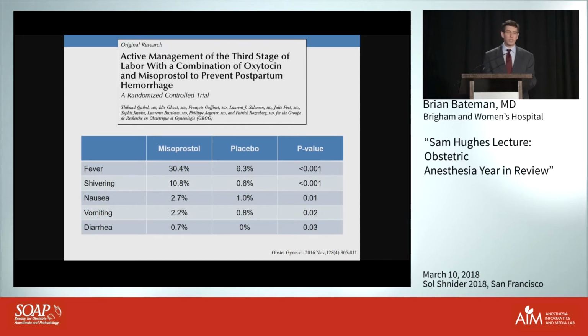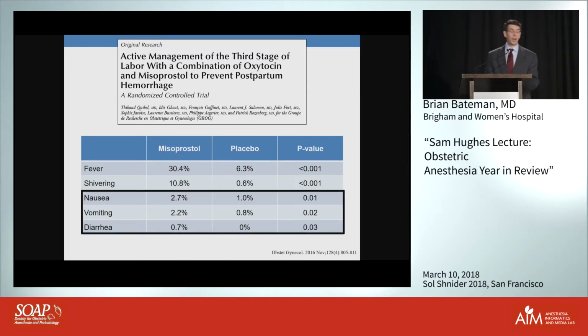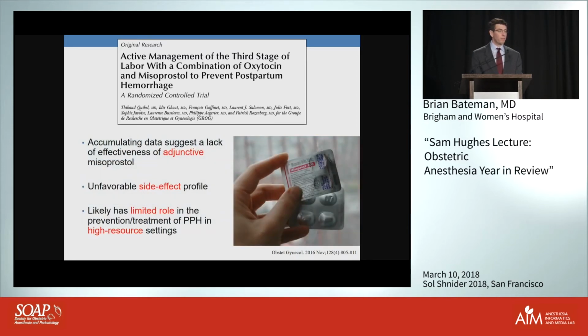However, when they looked at the adverse effects that they were measuring, there was a much higher rate of fever, so 30% of the misoprostol patients had fever compared to 6% of the placebo patients, a higher rate of shivering, and then higher rates of all of the GI side effects that were assessed, including nausea, vomiting, and diarrhea.